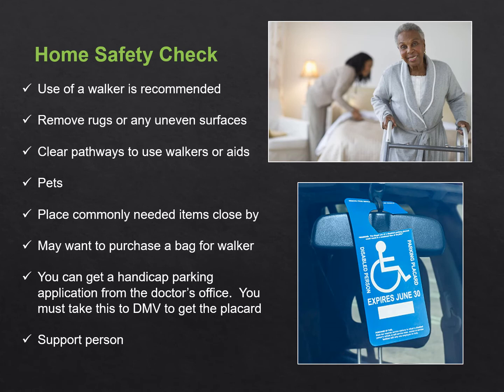Your physician believes healing at home is best, and we will make every effort to ensure you are able to safely return to your home after surgery. For safety at home, use of a walker is recommended. Move rugs, clear pathways, and watch out for items or pets that can trip you. You may want to purchase a bag for your walker to hold frequently used items to keep them close by.